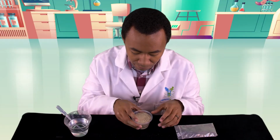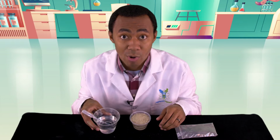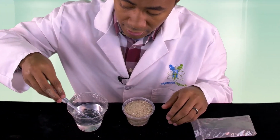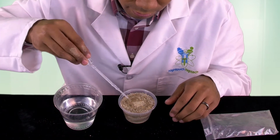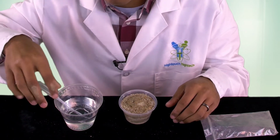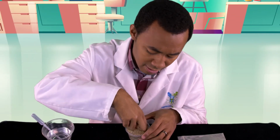All right. Then with this, let's add again 2 squirts of water. So just take that, squeeze it, let it go. Put it right on top of there. 1 and 2. Now we got 3 layers of sand and sediments. And then just go ahead and use your knuckles again. Push it down.